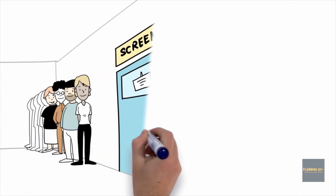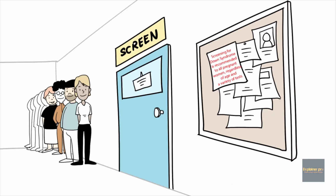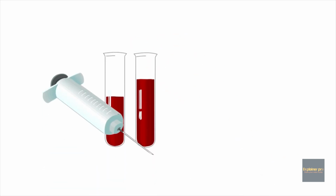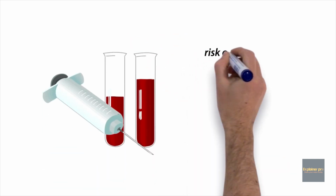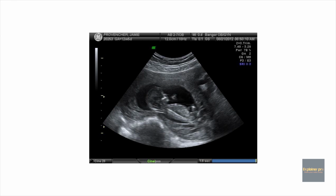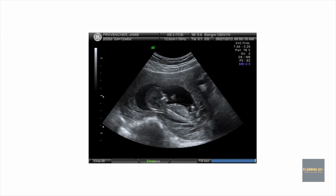Screening for Down syndrome is recommended to all pregnant women, regardless of age, and a variety of tests with varying degrees of accuracy are used. Since no single test is definitive, a combination of tests is used to increase detection rates. Blood tests are used to measure markers that can predict the risk of Down syndrome within the first or second trimester of pregnancy. Ultrasounds are also used for screening during 14 to 24 weeks of gestation.